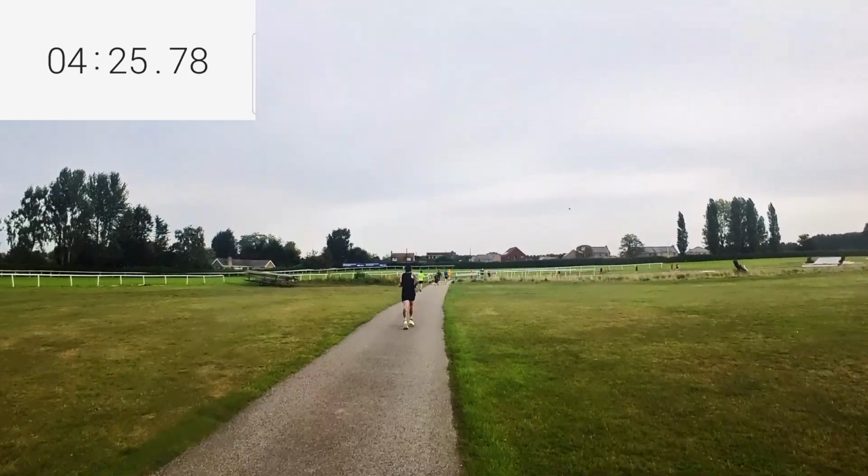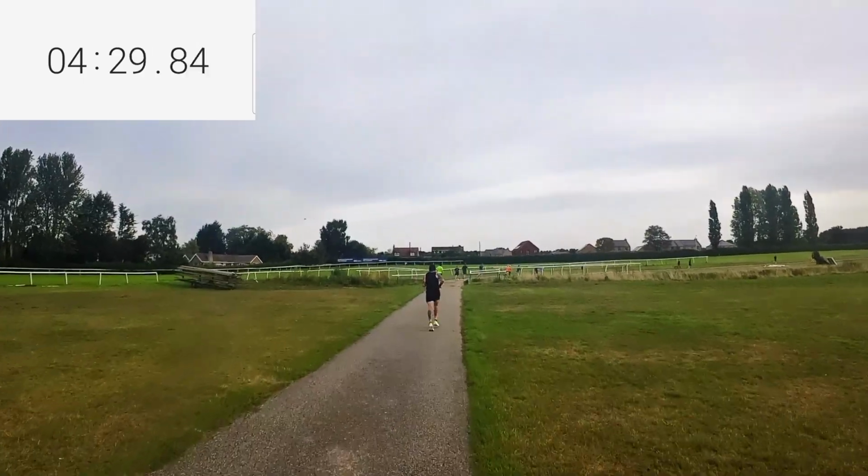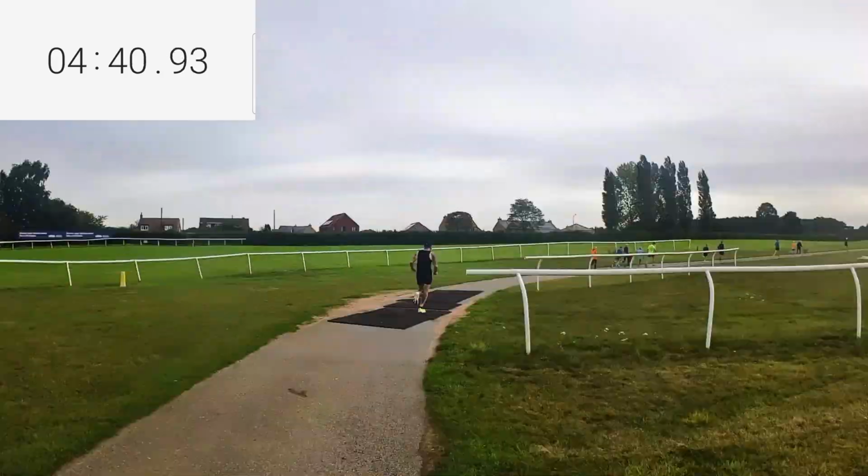Just passing what is the finish area there where those cones are. There's only about 20-30 yards on grass, so we're now heading out for the first of the 2 larger loops.